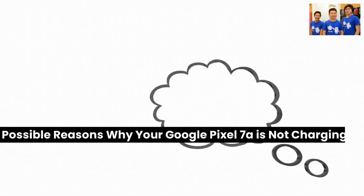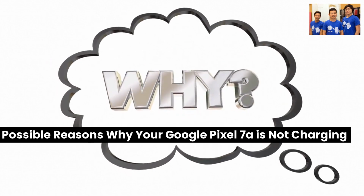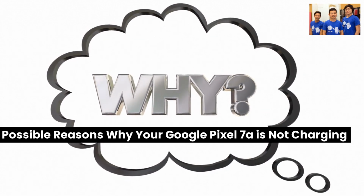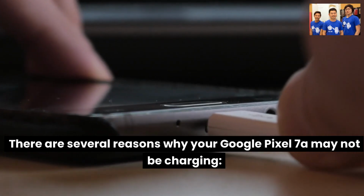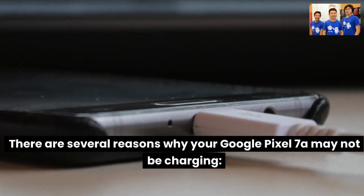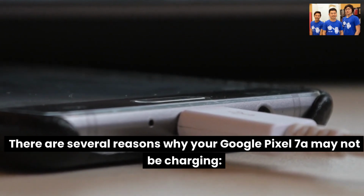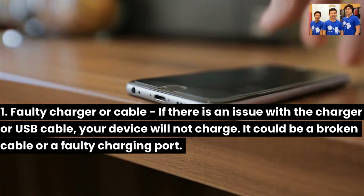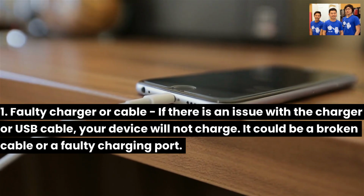Possible reasons why your Google Pixel 7a is not charging. There are several reasons why your Google Pixel 7a may not be charging. One, faulty charger or cable. If there is an issue with the charger or USB cable, your device will not charge. It could be a broken cable or a faulty charging port.